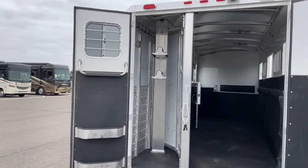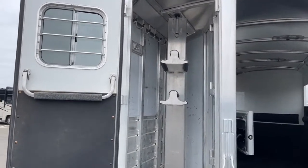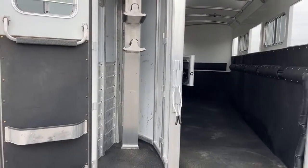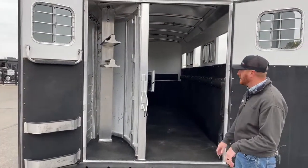But if you wanted to, we could actually remove that post and collapse that rear tack down. This post does remove. So if you needed a straight shot at something, maybe you wanted to haul some toys in this or something like that, we can remove that post and then reinstall it to shut the rear doors.